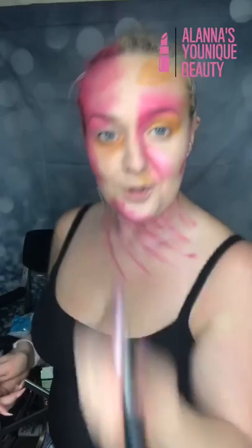So we are blending this in to the hair. If any of you would like to know what colors I'm using, please just say colors below.